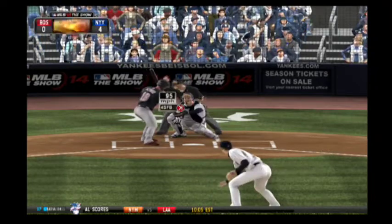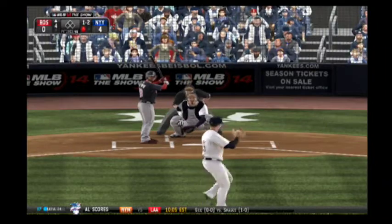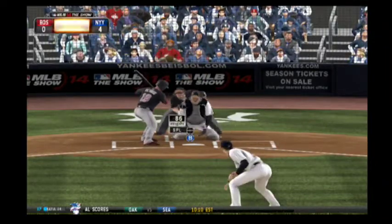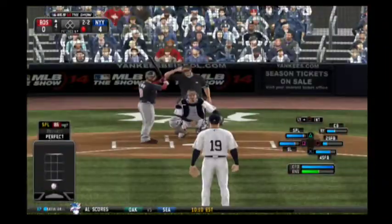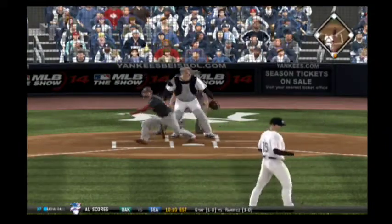Hey, come on, baby. And he'll take a look at a strike on the inside corner. It's 1-2. And they'll try to get him fishing there, but he won't offer in the dirt, and it's back to even at 2-2. Hey, your pitch right here.